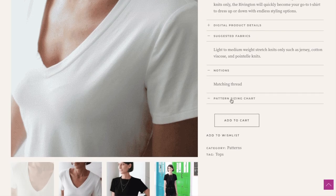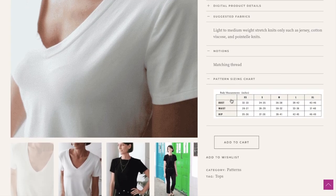No notions, and the pattern sizing chart is an alphanumeric chart. It still starts and ends with the same measurement, so it's not like it's more size inclusive. It's just kind of bundled together. So your smallest bust is still 32, the largest bust is still 46.